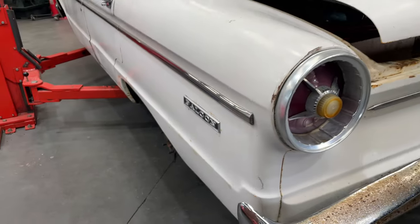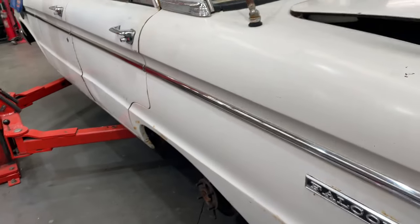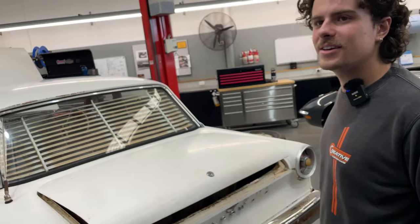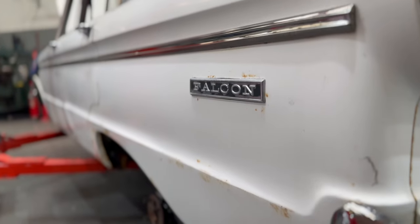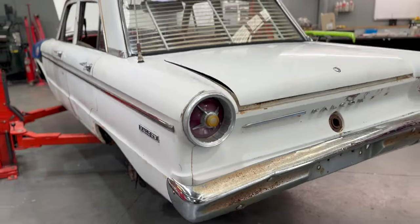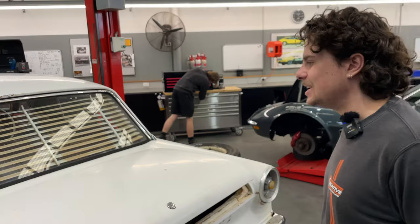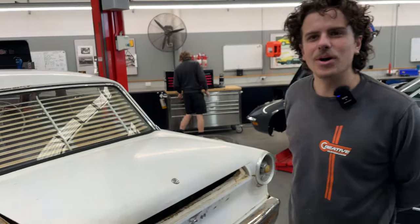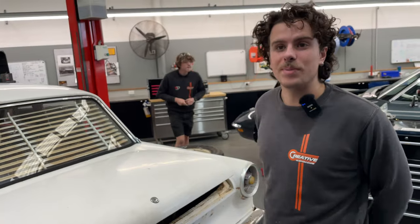Would the GT community go for that, back to factory look, with the overspray and the orange peel and whatever? Well, that's the thing, it depends. That's the begging question in the car community: what is really a concourse, back-to-original car?